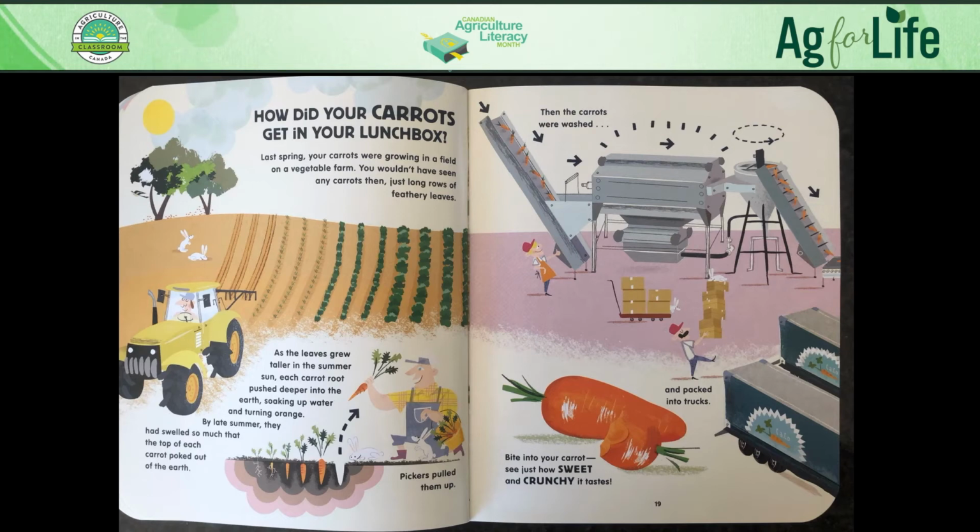Then the carrots were washed and packed into trucks. Bite into your sweet carrot. See just how sweet and crunchy it tastes.